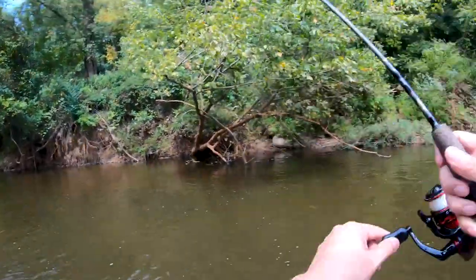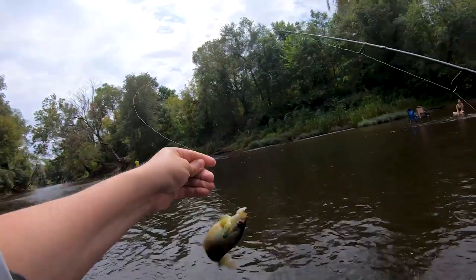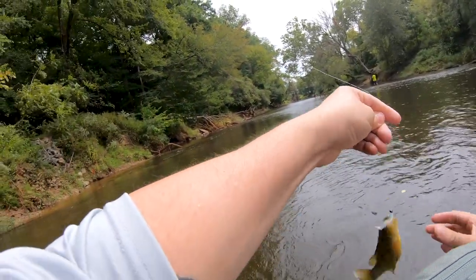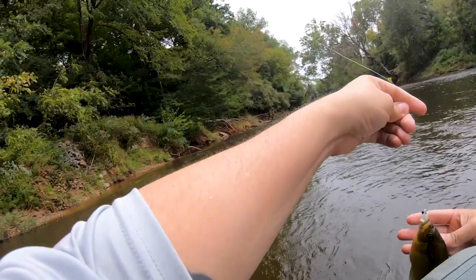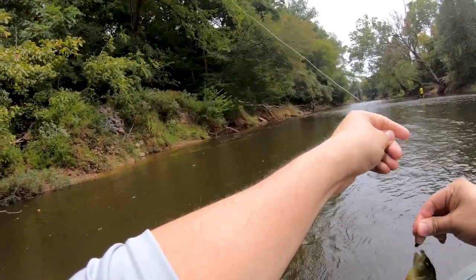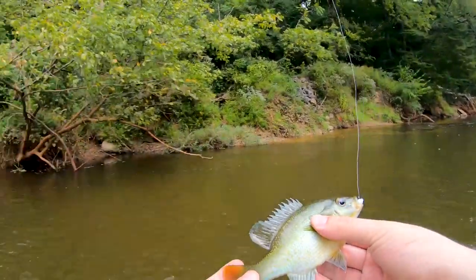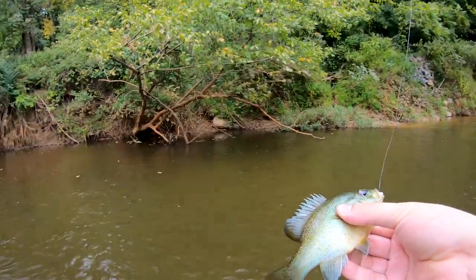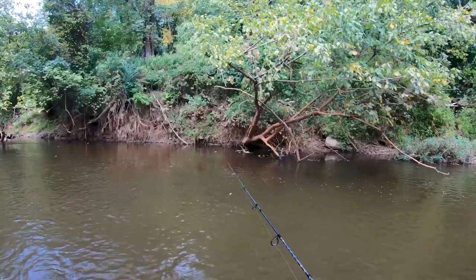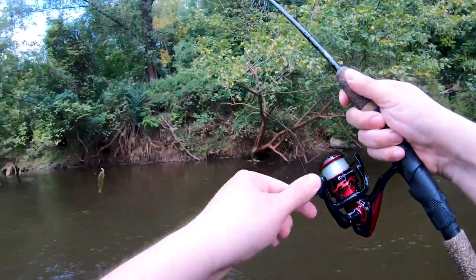Another one. Come on. Got another one right here. Inhaled that thing. I tossed it right underneath that tree, and boom, he took it. Another one. Otro.